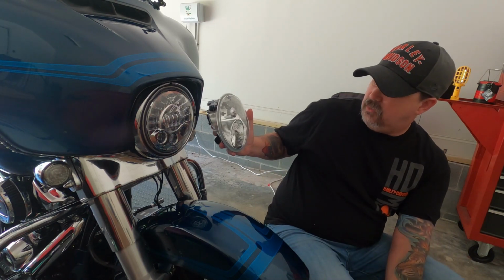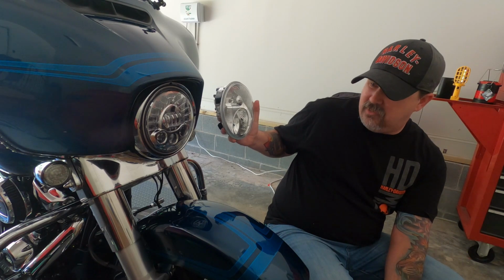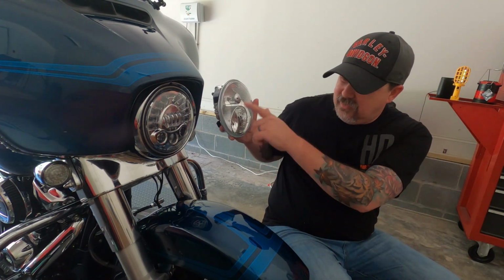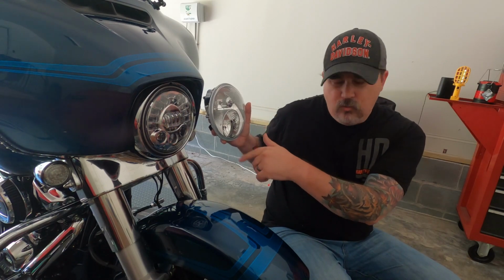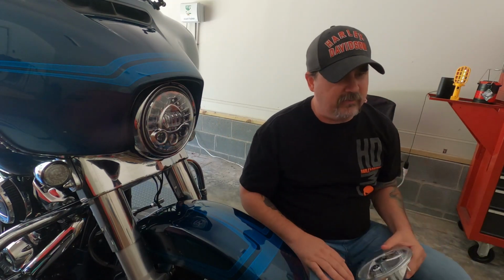So this is the OEM factory headlight that comes from Harley. So you can see just from the number of lights here, there's a significant difference. And this light tends to be more yellow and dimmer. This is just so bright and really just lights up the road very much.